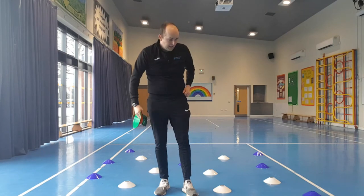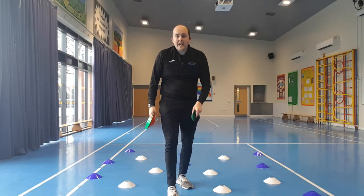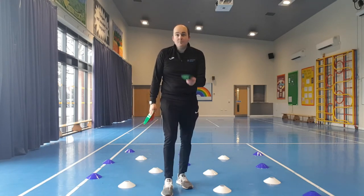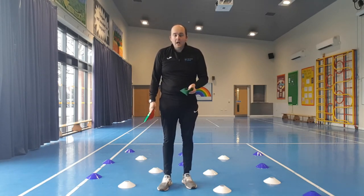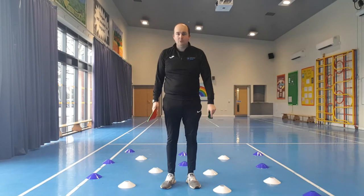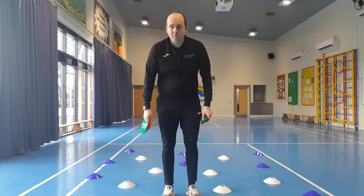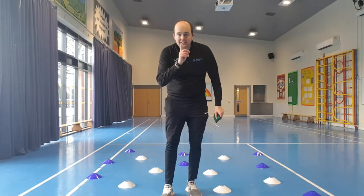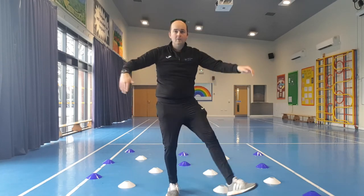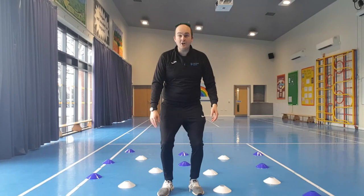Now I'm going to challenge you. If you think back to when we did our balancing, I challenge you to move around the area, balancing your object like different animals. I want you to choose an animal now, and I want you to balance your object whilst moving around your maze like that animal. Now, I'm going to show you an animal. I'm going to see if you guys can work out what animal I am. I'm going to give you a clue. I'm an animal that lives in the sea. That's right, boys and girls. Mr. Yates is an octopus.